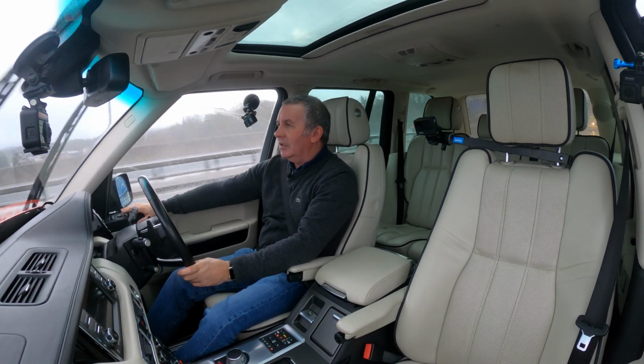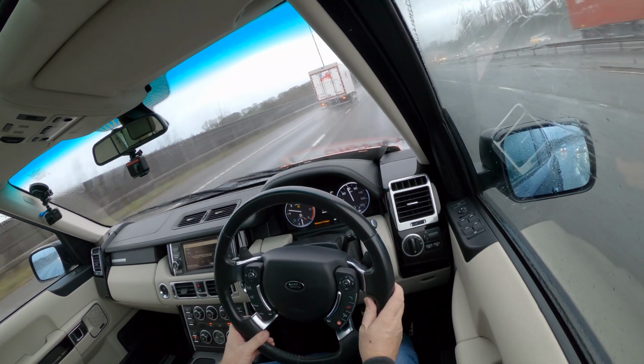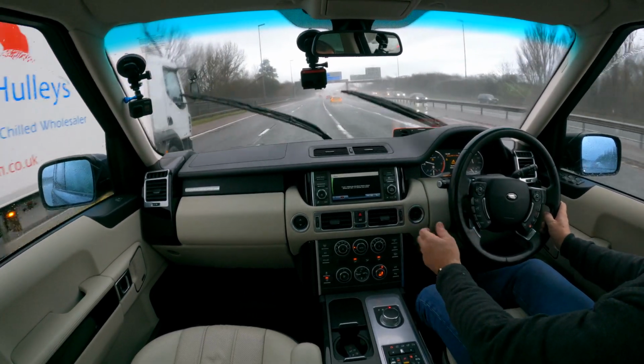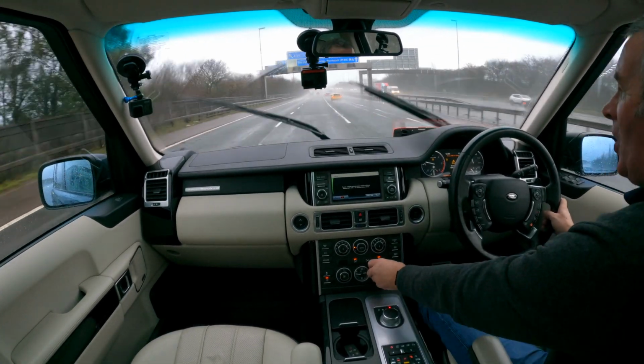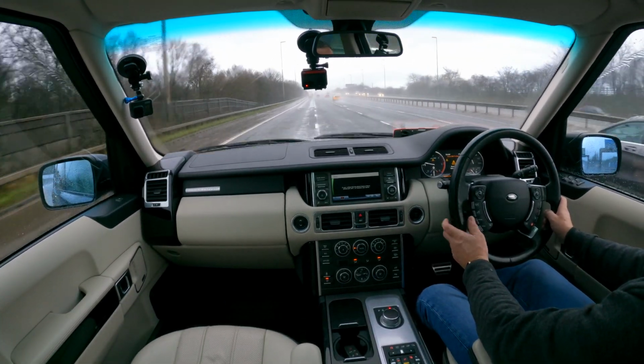Electric windows here, your power folding door mirrors, electric door mirrors. It's got a great sound system. It's got a TV. Now, also, I'm going to have to turn this. It's horrible outside, and I'm now too warm with the seat.